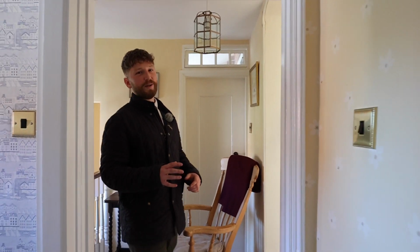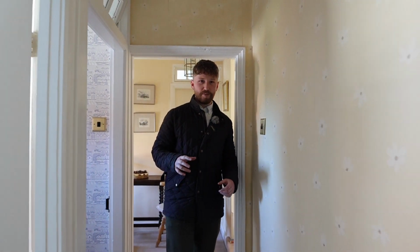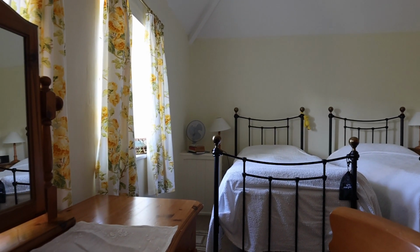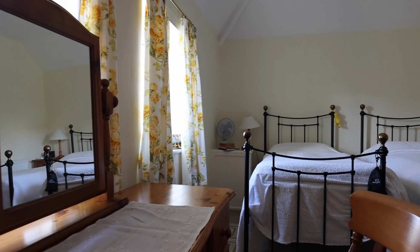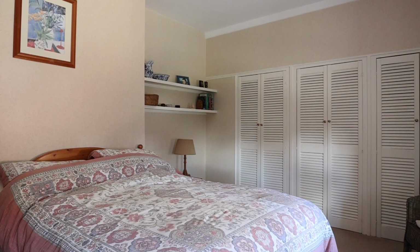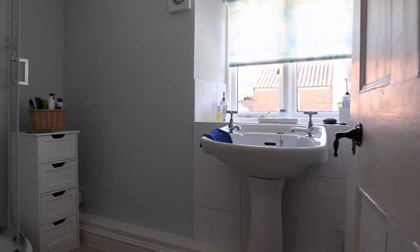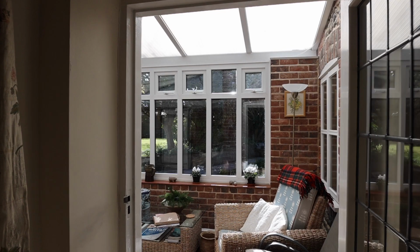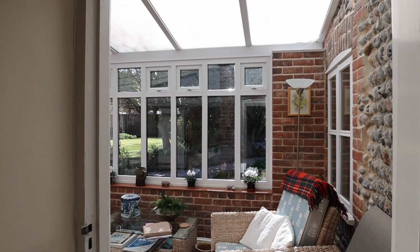These 4 walls hold a lot of stories, but what makes a house a home is the people that live in it, and Chestnuts is well and truly ready for the next chapter to begin. Crying out to become a family home, Chestnuts is equidistant between the North Norfolk coast and the Norfolk Broads, nestled in the charming and picturesque village of Southrepps.